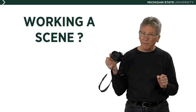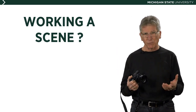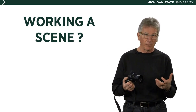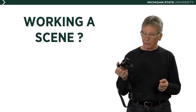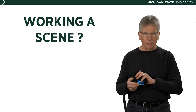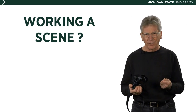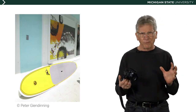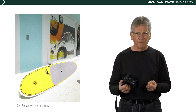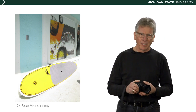Of course, it helps to have a camera with you every day. And of course, if you've got a cell phone, a smartphone, and maybe that's your primary camera, you're good to go. If not, one of these little devices thrown in your bag, over your shoulder, around your neck, carry it with you everywhere you go, you'll be ready for action. I'm going to start off with a short and simple example of what this working a scene thing means.